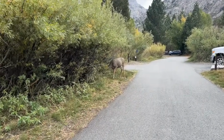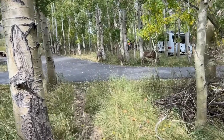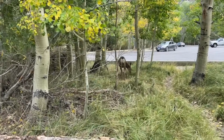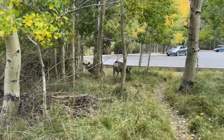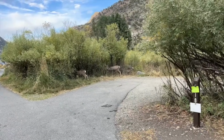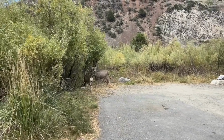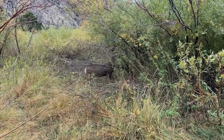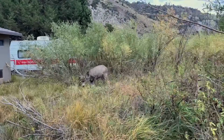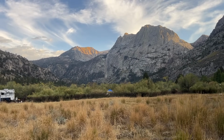Sure is a tame deer. Five of them. John, there's 5. Three, 2, 3. Oh, there they are. 3 of them. 1, 2, 3. Hi there, little guy. Oh, there's another one. Wow. Yeah. The view from our bedroom window. How nice.